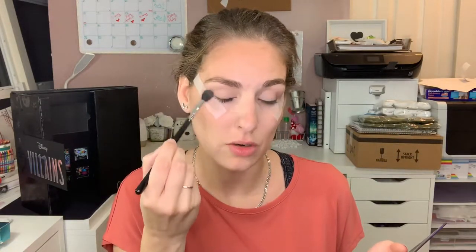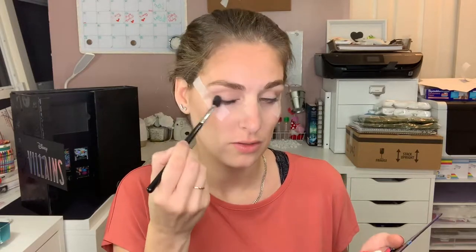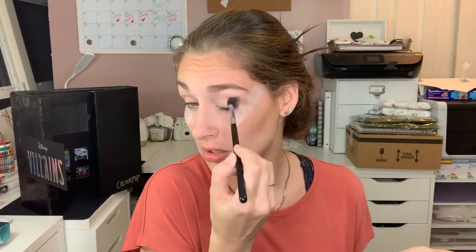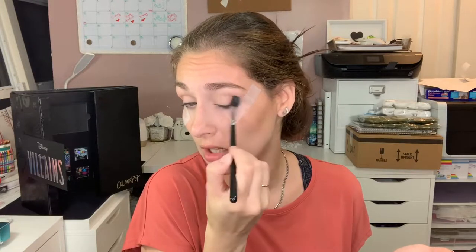I do wish that the palette had a mirror, but then I look at the artwork and I'm just like, screw the mirror. I like the artwork on the top, and the palette is just absolutely stunning. So I'm gonna dip my brush, and I am gonna go ham in my outer corner. Windshield wiper motions, and circly. I still have absolutely no idea what in blue heavens I'm going to do, but we're definitely going to do something.